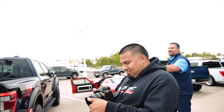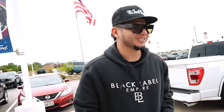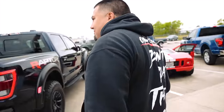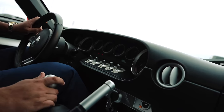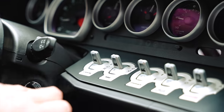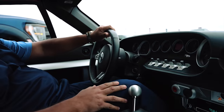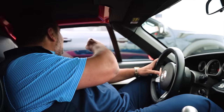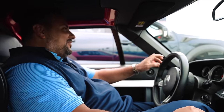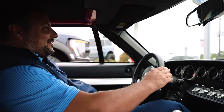What do you want to drive? I'm going to drive this one. No, I'll drive this one. I'll follow you. All right, let's see. Damn, this thing is low. What are these switches for? You just got the lights, the fog lights, and the defroster. It's pretty basic, right? No traction control, anything like that. We're ready? Yes, sir. Put it in sport mode in the exhaust, the Baja. He already said all that.